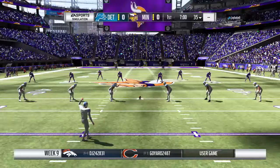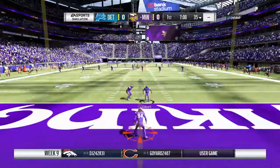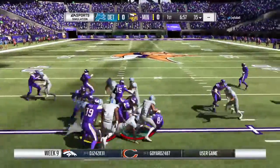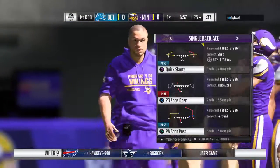Set to match up between the Detroit Lions and the Minnesota Vikings. That's fielded in the end zone. And all that work, but he stopped where he ultimately would have been, and he's simply taken a knee, and that's the 25-yard line.